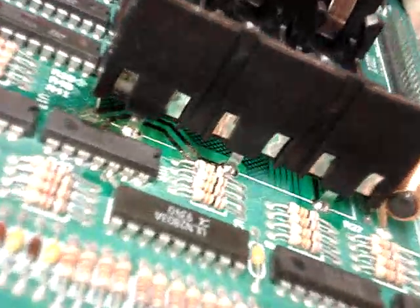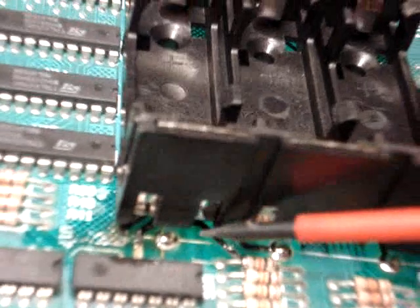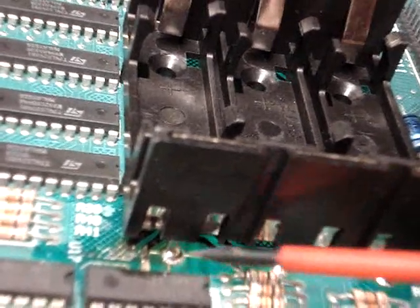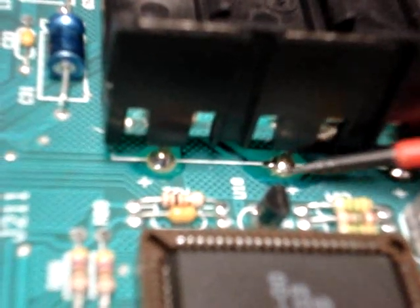Let's see, I don't know if you can see it or not, but if the camera can focus in on it here, it looks like good solder joints right around the feet of the tabs for the battery holder, and the same thing on this side. Looks like it made a real good connection there.